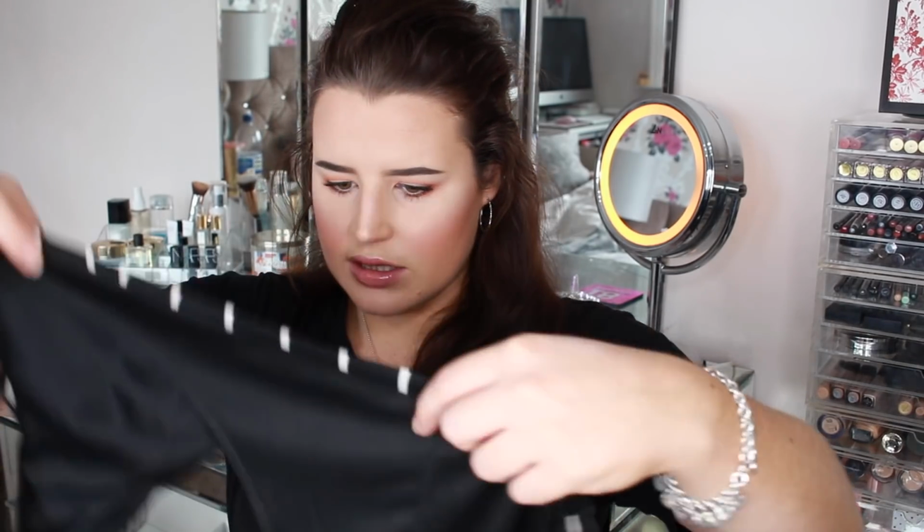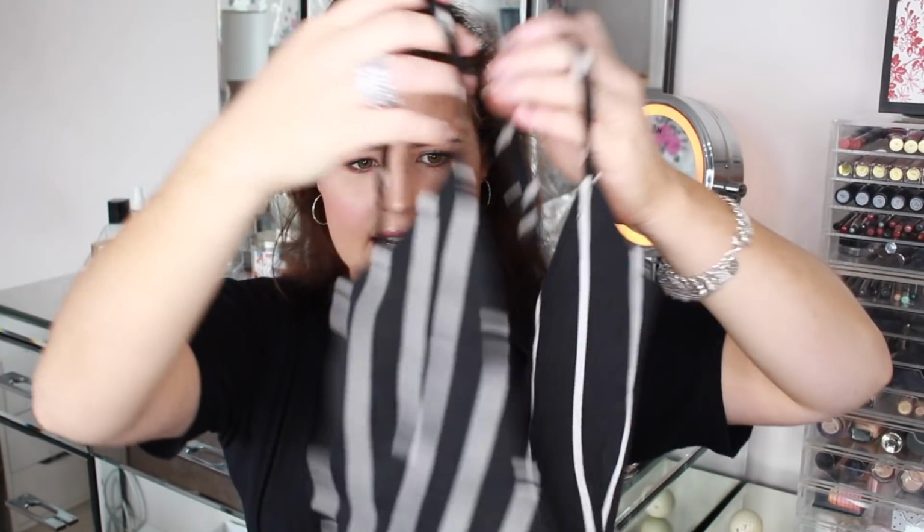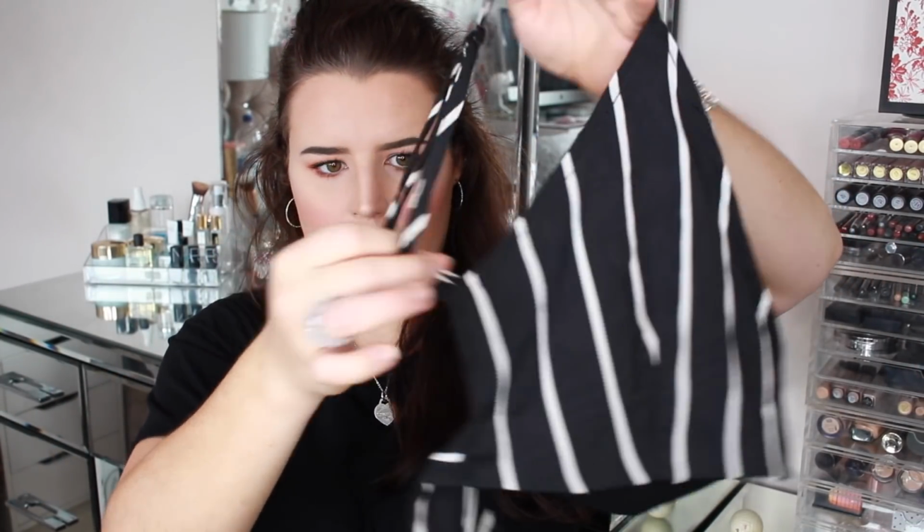So the first thing I got is this set. This is a little two-piece set. This is the top, which looks like this. It ties up at the back and you tie it yourself, but the one thing I didn't like about this is the straps are really weird. It's straps from the front. So, how can I explain it? The back only goes to the bottom of the bra. This needs to come all the way down to these straps, because it's just not enough support there.